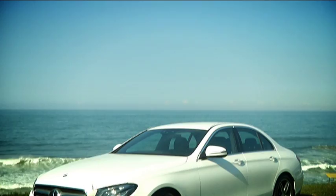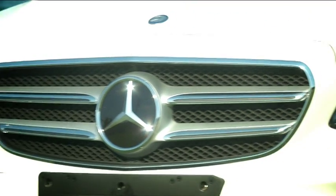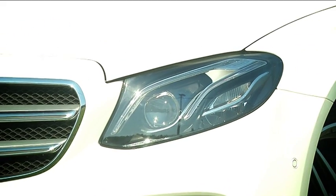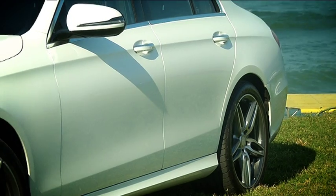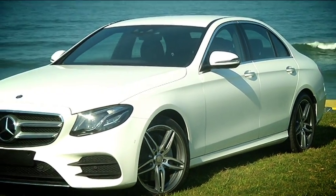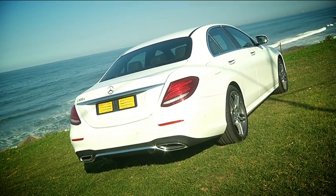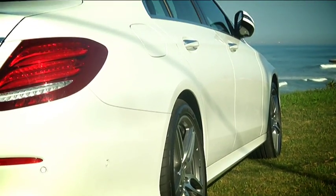We have to begin by addressing the elephant in the room. There is very little to distinguish this new model from a C-Class or even an S-Class, sharing the same basic styling cues, albeit adapted to a different body length. Versus the old one, this is 43mm longer. Of course, there are merits for this play-it-safe approach.